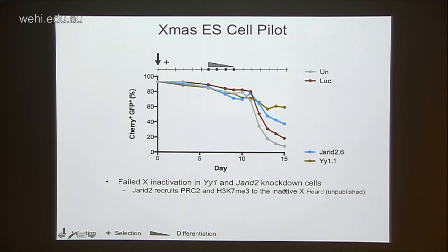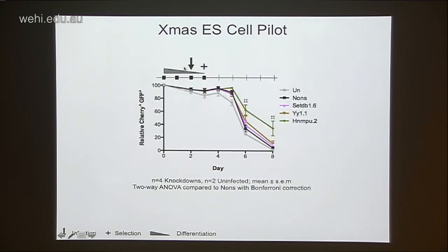But we still thought we'd like to have a look at Setdb1 in this assay, but try and get around the ES cell phenotype that it shows by infecting the cells during our differentiation. So we infected our cells 2 days after we had begun the differentiation protocol. And now what you can see is that we've got uninfected and non-silencing hairpins behaving as expected, showing the same kinetics as before. But now Setdb1 doesn't drop out and behaves exactly the same as the negative controls.